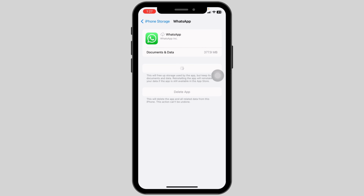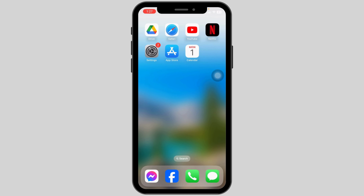Applying these solutions, your problem will be fixed. So this is how you can fix WhatsApp call not ringing when iPhone is locked.